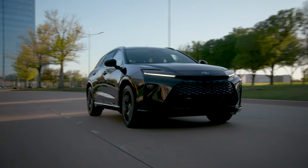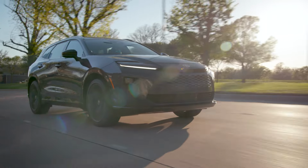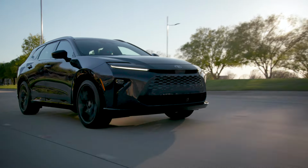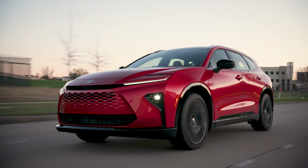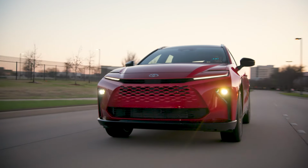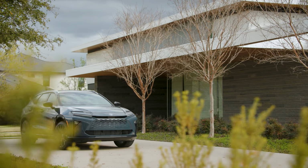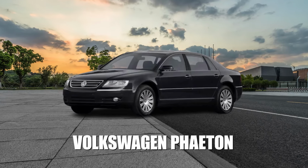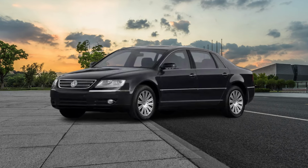That's exactly how you utilize and mix various design languages to create both an incredibly gorgeous but still inoffensive vehicle. You know it's not a regular Toyota when you see it, but then again, you can't put your finger on the exact thing that makes it stand out from the others. That's what Volkswagen did with the Phaeton back in the 2000s to an even greater extent.